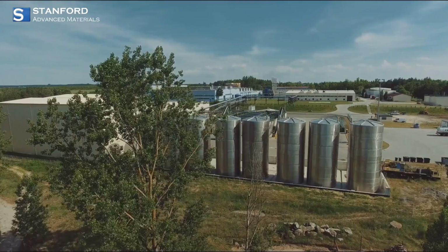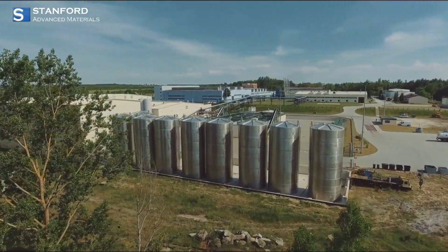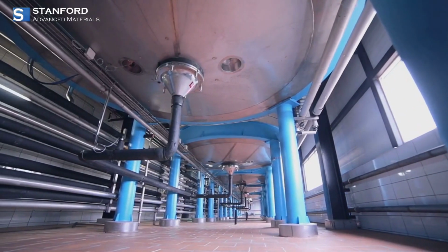Properly designed internals like liquid distributors and packing support plates ensure that liquid flows uniformly across the packing, preventing maldistribution and boosting overall efficiency.